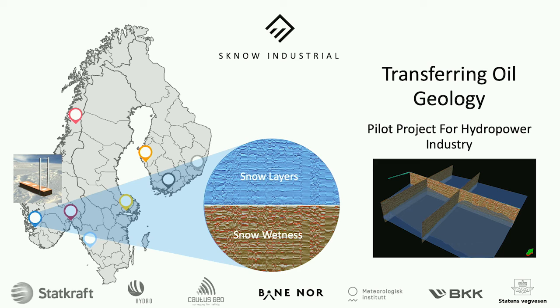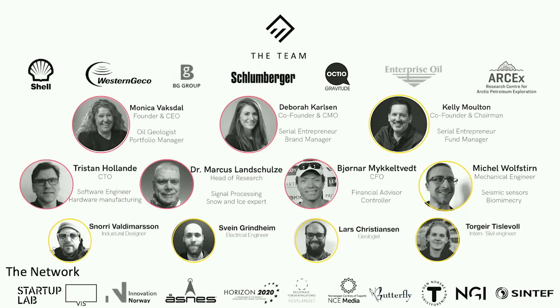The snow industry can be anything from hydropower plants to ski resorts to infrastructure in the snow, etc. So they came to us seeing that we were doing this oil technology approach on snow, and we got really good data. So now we're doing a project with the hydropower plants in Norway, whereby we're trying to visualize snow in their hydropower plant fields and see how much money they have in the bank, i.e. how much water is in their snow.